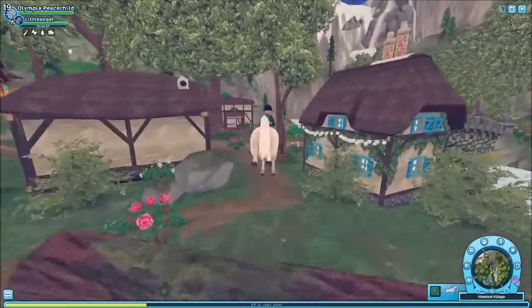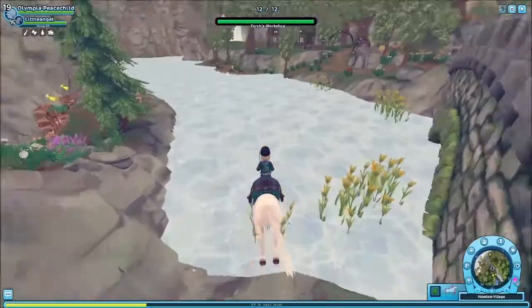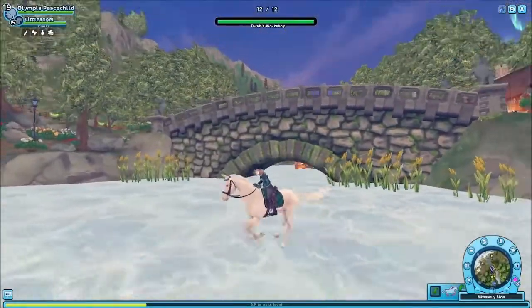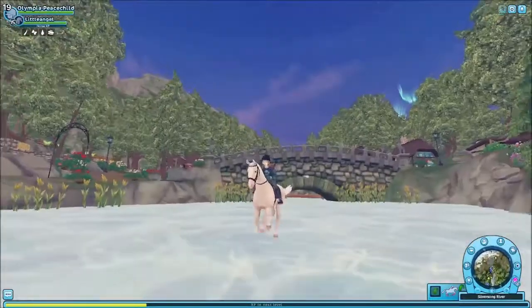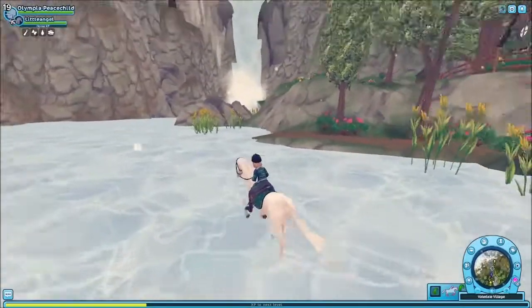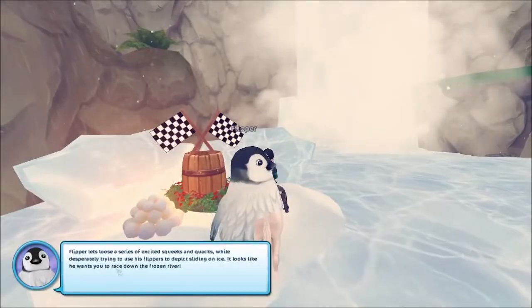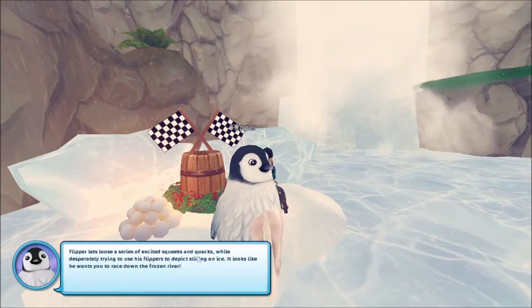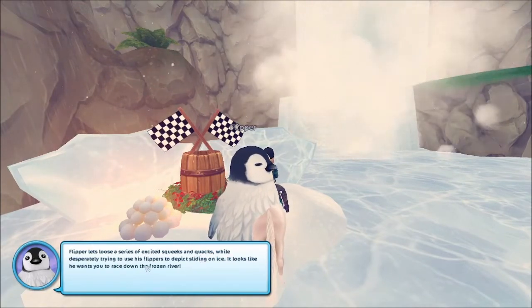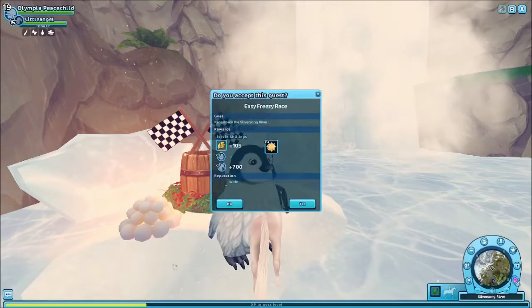Anyway, this is the penguin race that we did last year, I think. So the rivers are basically frozen over. I love this race. It's so fun. This is a new ice texture as well, I think. Oh, it doesn't have the slippery thing. Oh, that's sad. Flipper lets loose a series of excited squeaks and quacks while desperately trying to use his flippers to depict sliding on ice. It looks like he wants you to race down the frozen river.